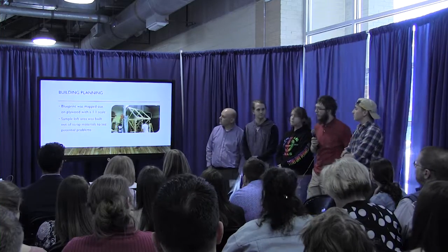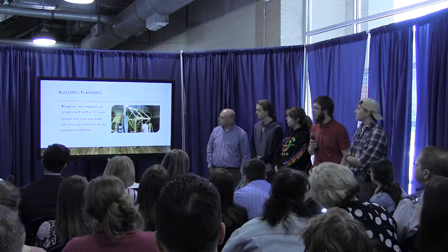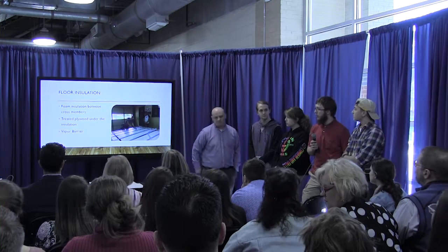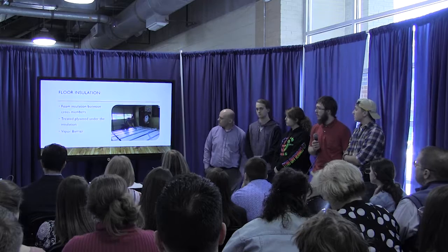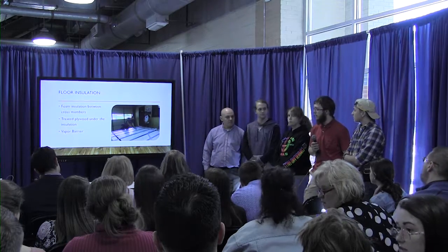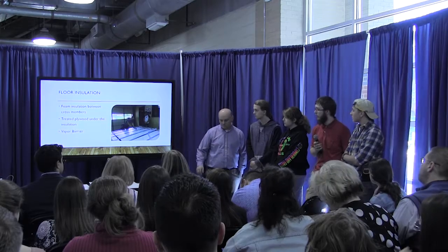Before we started building, we actually set up a little model to figure out what our roof pitch was going to be and how our stairs were going to work out. And once we got the trailer started, we went ahead and insulated the floor. And to attach our flooring down, we had to figure out a way so that we could bolt it down. So we went under the trailer and bolted some 2x4s to it.